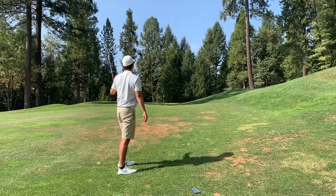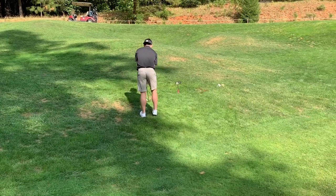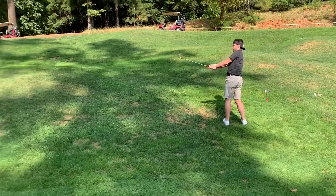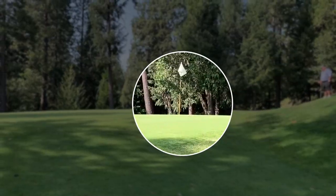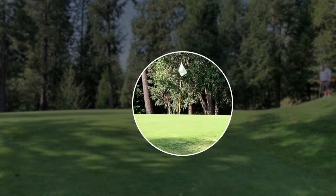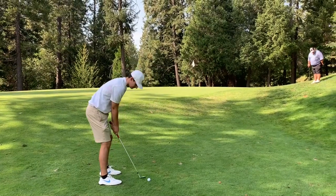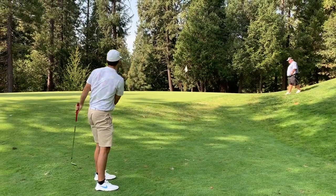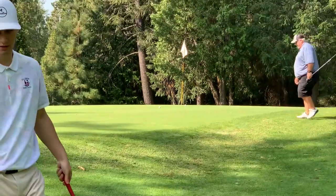Caught it fat, it's just going to come up short. All right, so Moose's drive barely missed the fairway, was short of the green. Oh, that's perfect. Nice shot, Moose. He's got a nice birdie opportunity. Nice. All right, here's Ryan's third shot. He's going to try and put this one really close. Quick backswing, roll out. It's a good shot, maybe he has a 5-footer left.